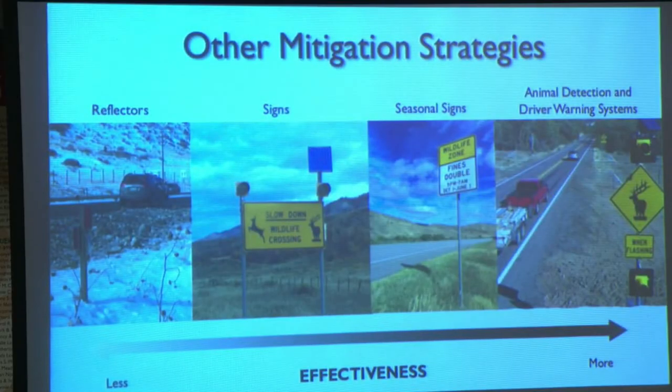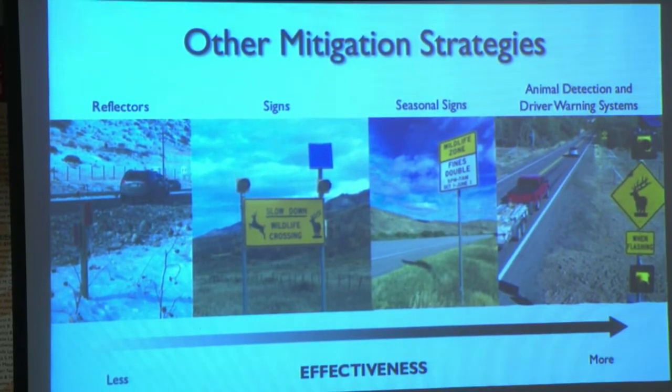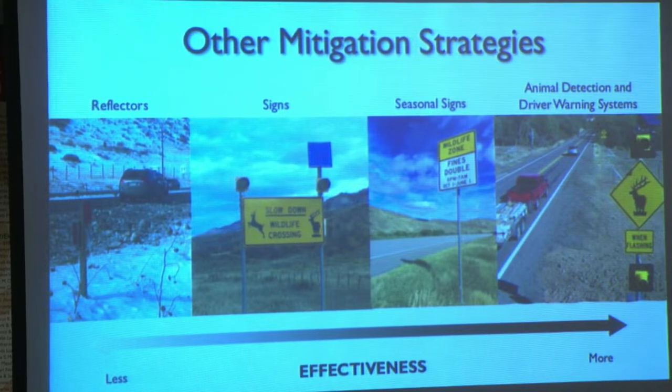But there are other mitigation strategies, and they are perhaps less effective, but there are some that we sometimes want to employ, either just to reduce collisions to some degree so that it's better than nothing, or in other cases to be complementary to other mitigation efforts. By doing multiple things together, we can actually make a dent in the problem.